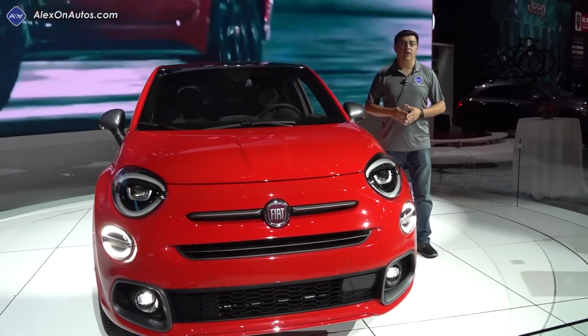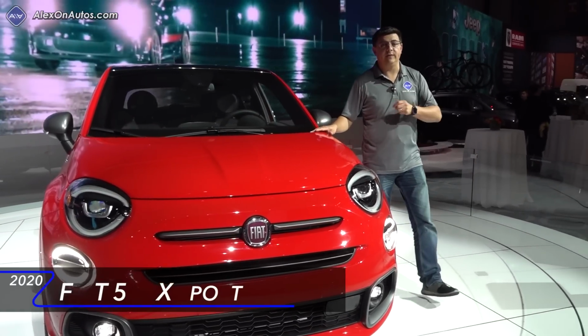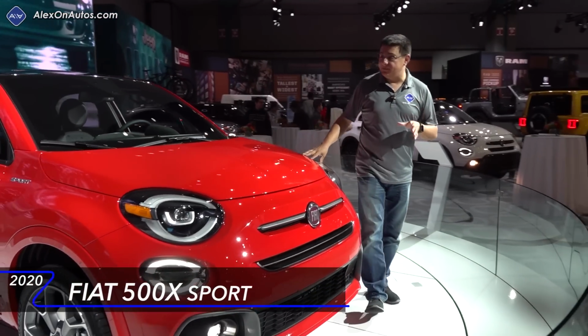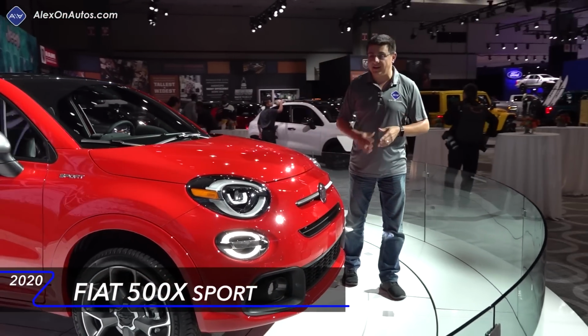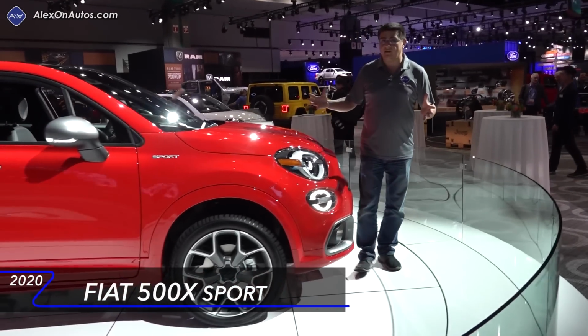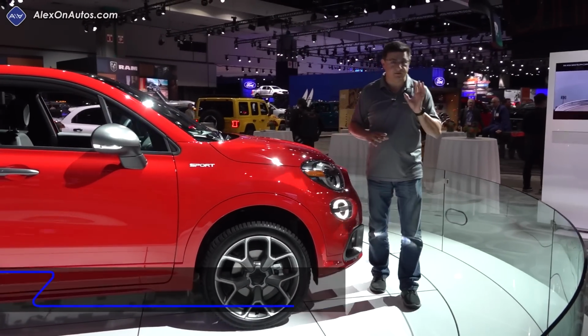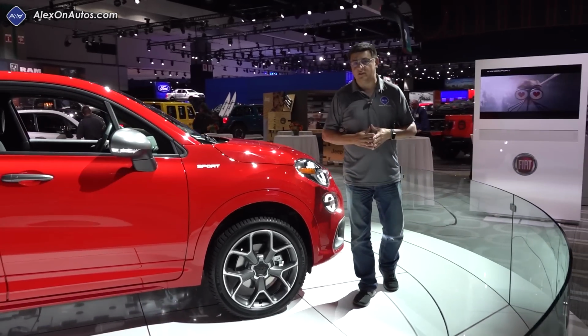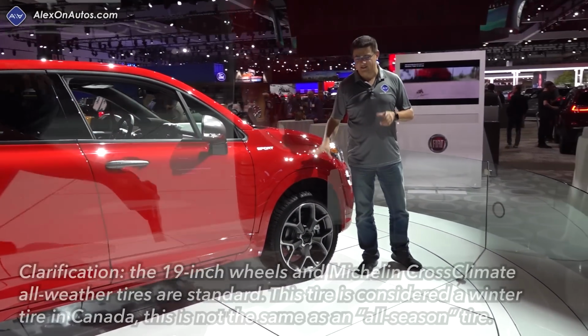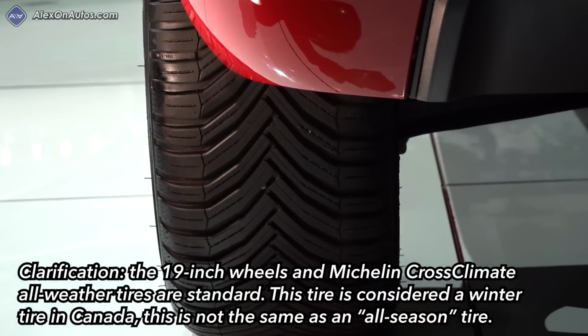Today at the LA International Auto Show, Fiat released a new sport trim for their recently refreshed 500X crossover. Back in 2019, they gave us a bit of an interior and exterior nip tuck, and they also importantly gave it a new engine under the hood. All 500X models come standard with all-wheel drive, which is pretty different than most of the compact crossovers in the mainstream segment. And this new sport trim comes with all-weather tires, another really interesting tweak for the Fiat 500X.